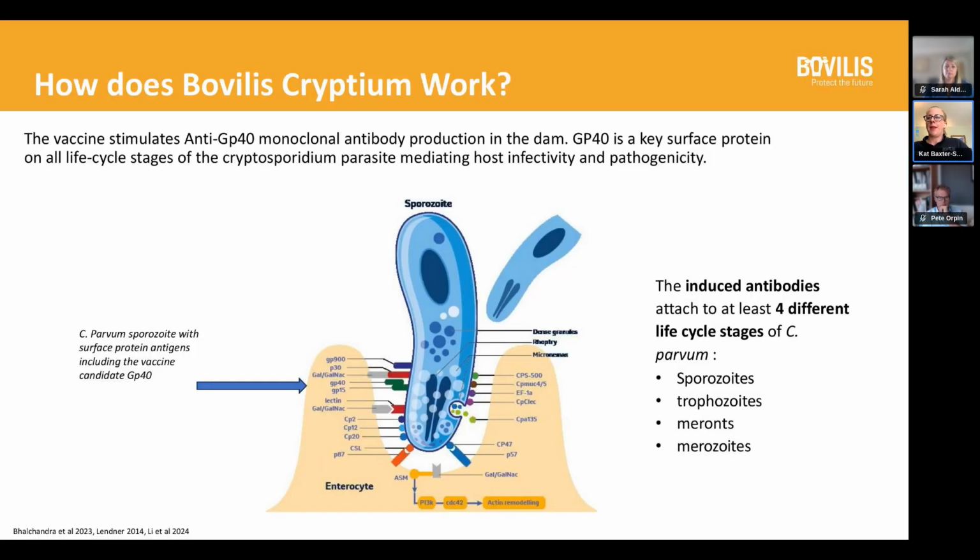This is a kind of sciencey bit. This vaccine actually took about 20 years to create because it was very, very difficult to make. So they first tried making a vaccine which just had whole Cryptosporidium parvum oocysts to see if that would cause an immune response in the animal. Unfortunately, it did not. So you can't vaccinate a cow with whole crypto essentially and expect a decent enough immune response.